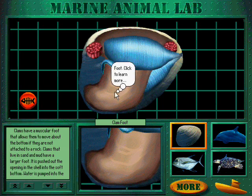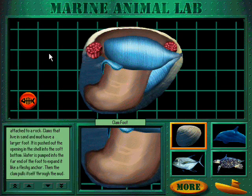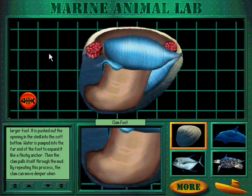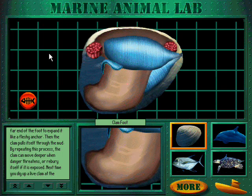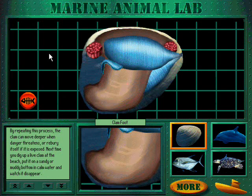Clam foot. Clams have a muscular foot that allows them to move about the bottom if they are not attached to a rock. Clams that live in sand and mud have a larger foot. It is pushed out the opening in the shell into the soft bottom. Water is pumped into the far end of the foot to expand it like a fleshy anchor. Then the clam pulls itself through the mud. By repeating this process, the clam can move deeper when danger threatens, or rebury itself if it is exposed.